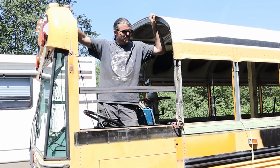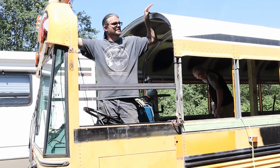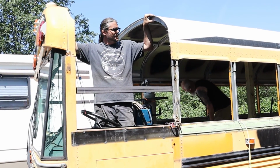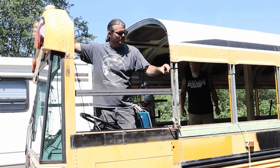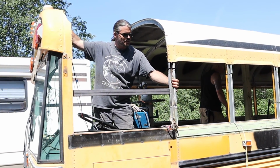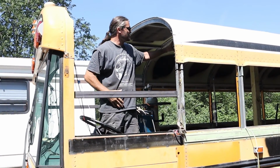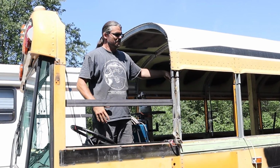So last night, we cut this section out of the roof. And then this morning, we went through and cut all of the hat channels. So this is hat channel. Looks like a hat.